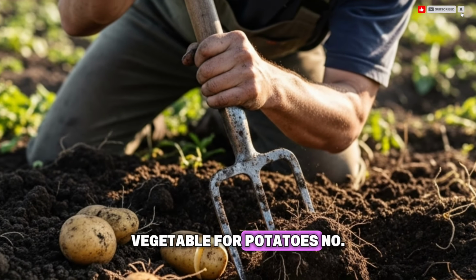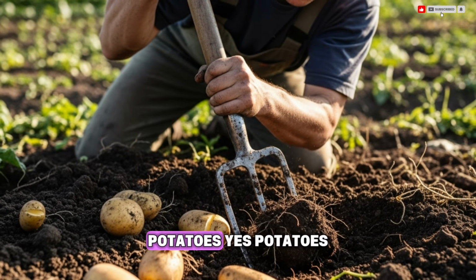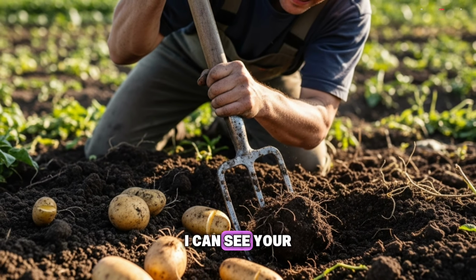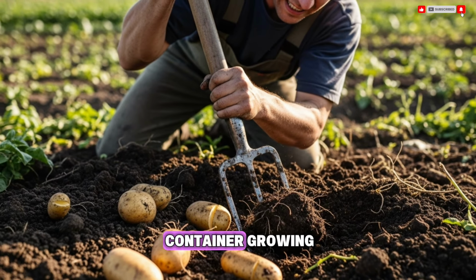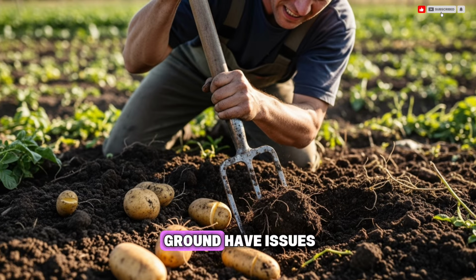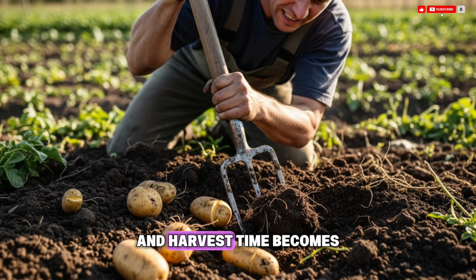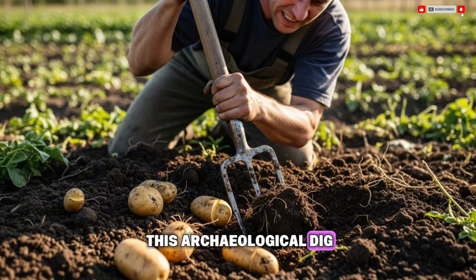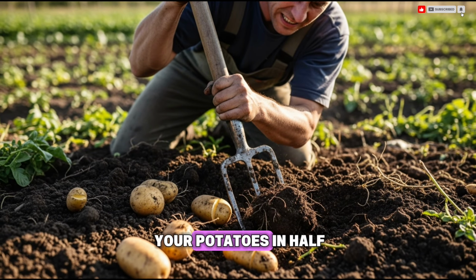Vegetable 4: potatoes. Number 4 is going to surprise you. Potatoes. Yes, potatoes. I can see your skeptical face from here, but stay with me because this is where container growing becomes actual magic. Potatoes grown in the ground have issues. They spread out, they go deep, and harvest time becomes this archaeological dig where you're stabbing blindly with a fork, hoping you don't slice your potatoes in half.